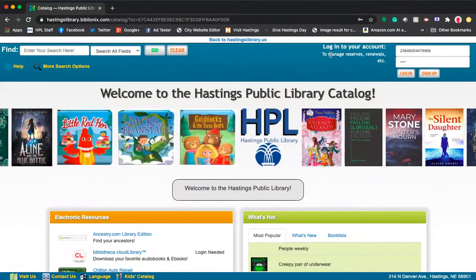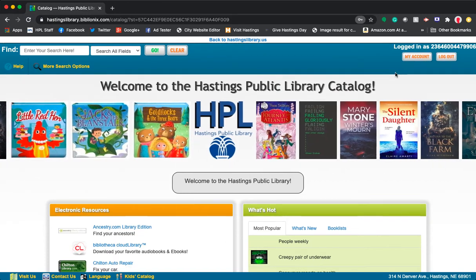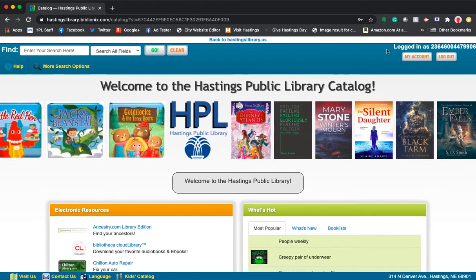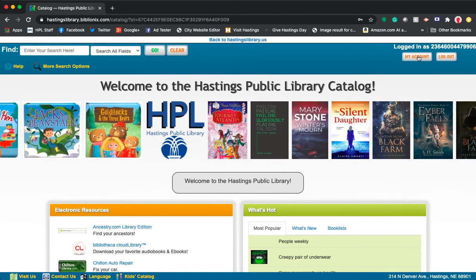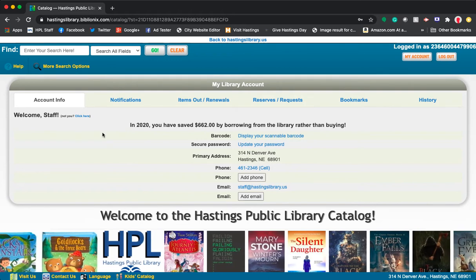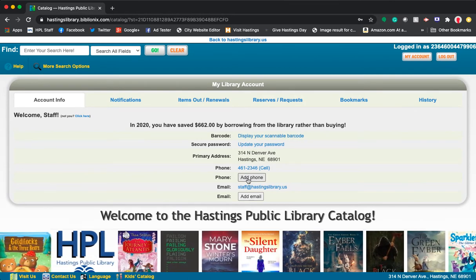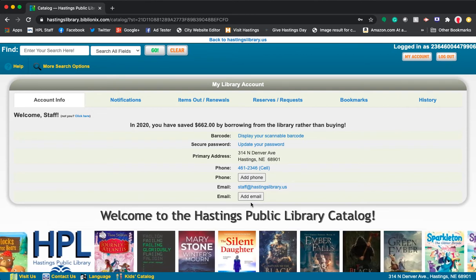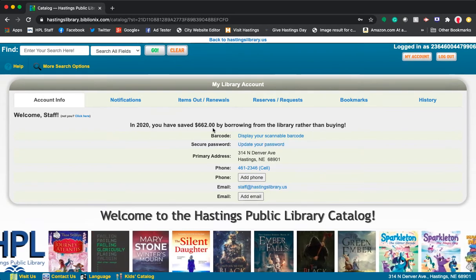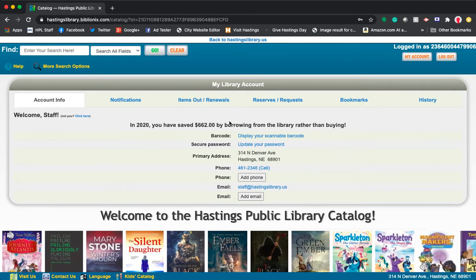Now, another cool thing that we have is once you log in with your library card info, you can see that everything still looks the same. It just says now you're logged in. You go to my account and it shows you all of your account information. So you can display a scannable, you can update your password, you can add phone numbers, you can add emails. Another cool feature is that you have saved X amount of money by borrowing instead of buying. So again, that's really cool.